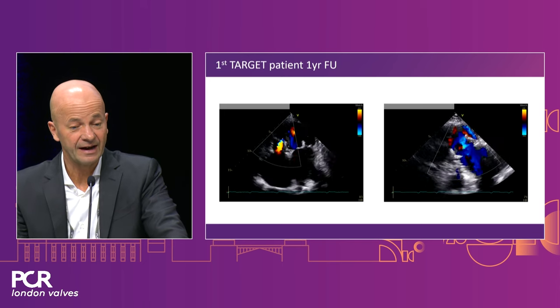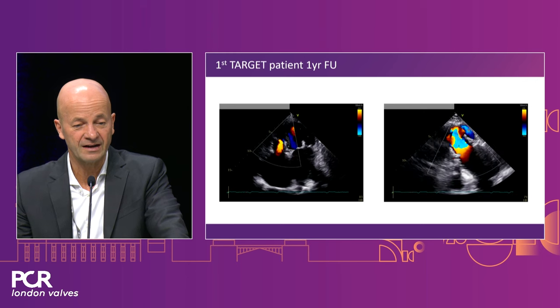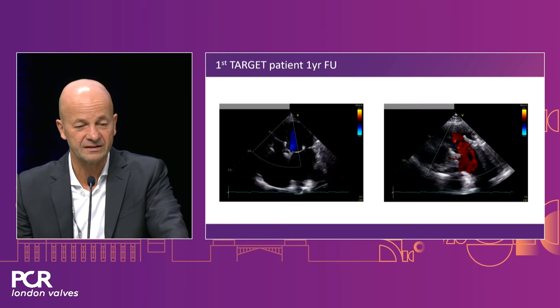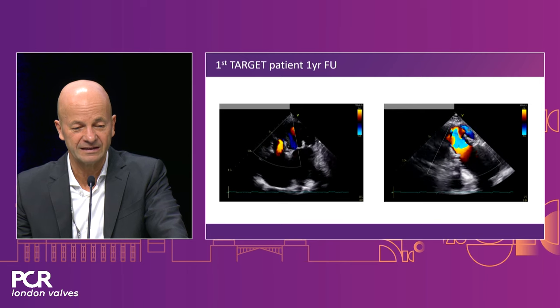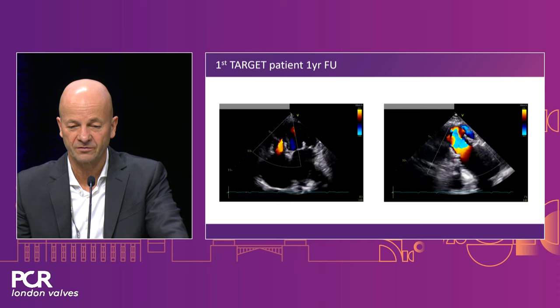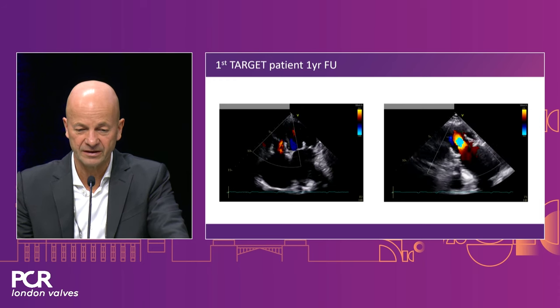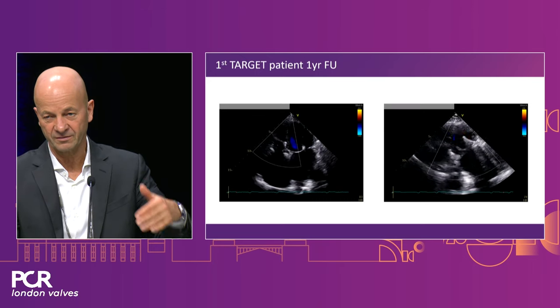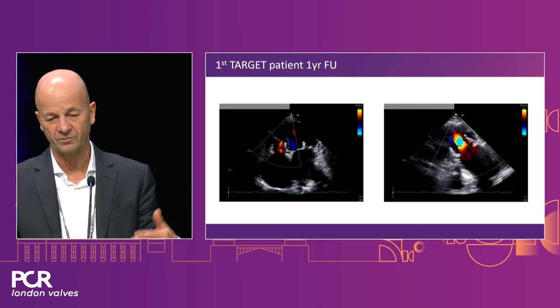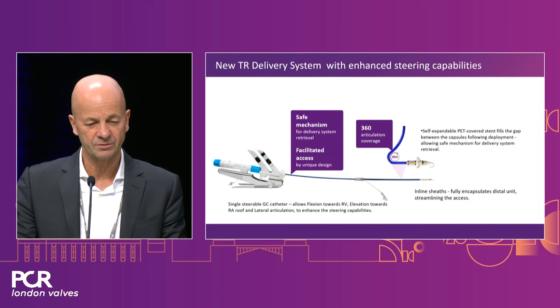This is a very nice video of the first TARGET patient enrolled, with a 1 year follow-up. And as you can easily depict here, there is no PVL whatsoever, and there's also no gradient. Gradient is usually between 1 and 2 millimeters of mercury with this valve. So a beautiful result after 1 year in this patient. And so far, we don't have a systematic long-term follow-up because we are still enrolling, but it looks almost the same for all the patients we've been treating.